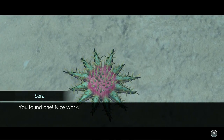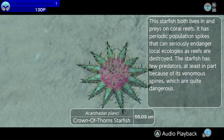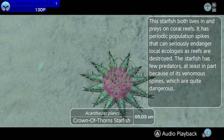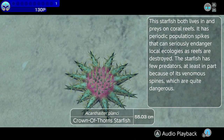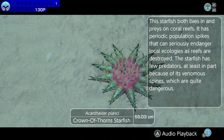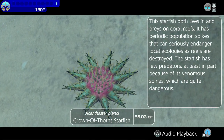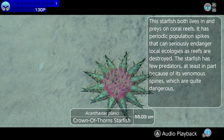You found one. Nice work. Crown of thorns starfish. This starfish both lives in and preys on coral reefs. It has periodic population spikes that can seriously endanger local ecologies as reefs are destroyed. The starfish has few predators, at least in part because of its venomous spines, which are quite dangerous.